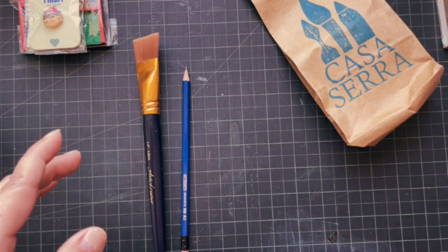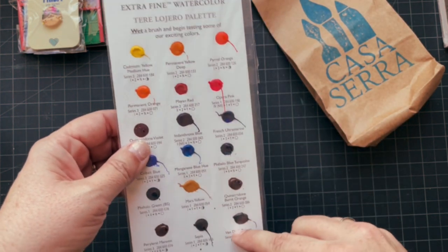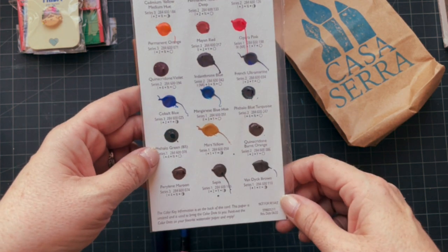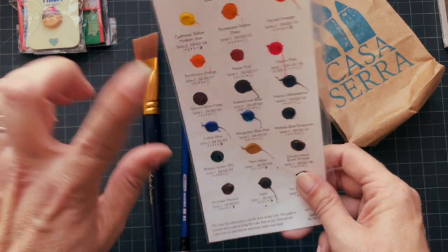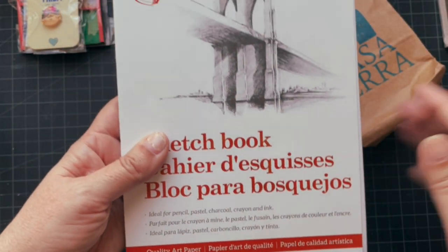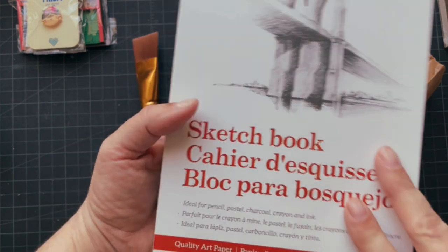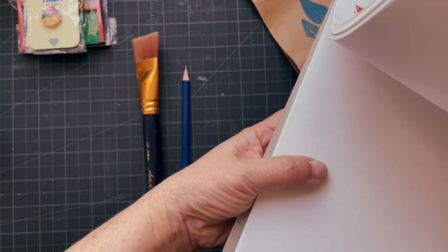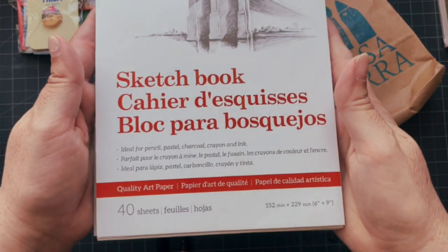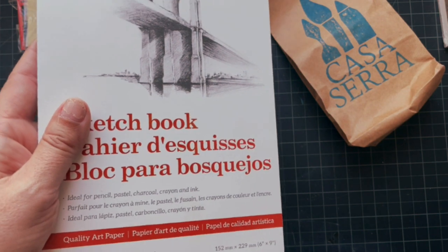And we also got a dot card of Terry's favorite Daniel Smith watercolors. I didn't use that because I had my own. And we also got a sketchbook by Da Vinci. I don't know this brand, and I didn't use it. So I can't really tell you much about it because I had two sketchbooks.